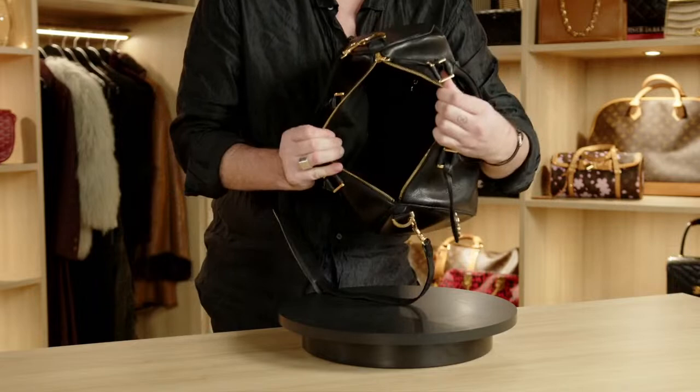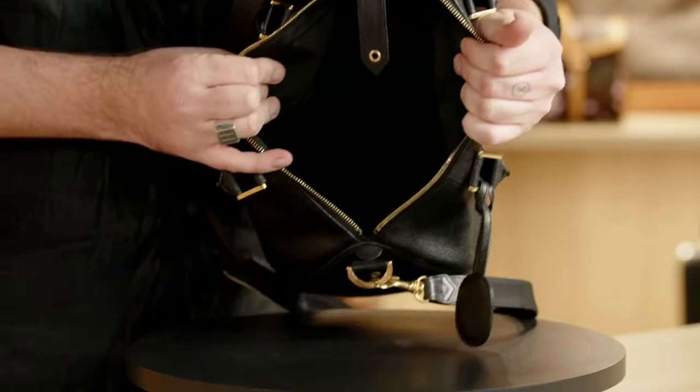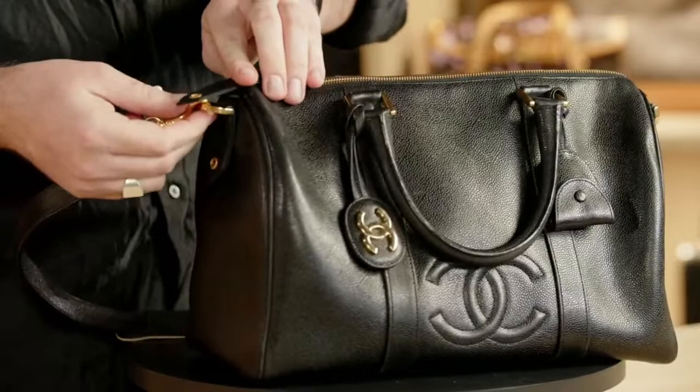Gorgeous canvas lining. You get a zip pocket with that medallion in there. Two medallions there. And guess what? You can lock it if you truly want to. Bring it down here and you can honestly lock the bag. It's such a great, great piece. We love this item. And let's show you the lock and keys.